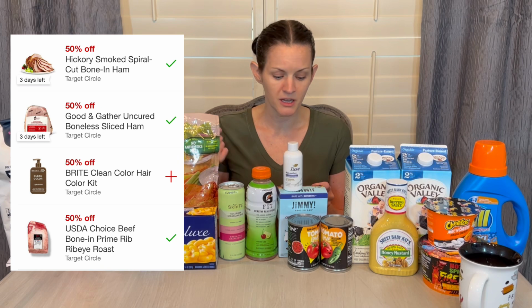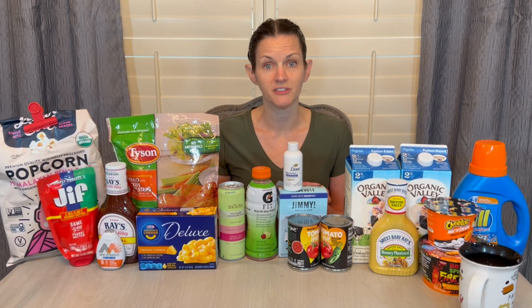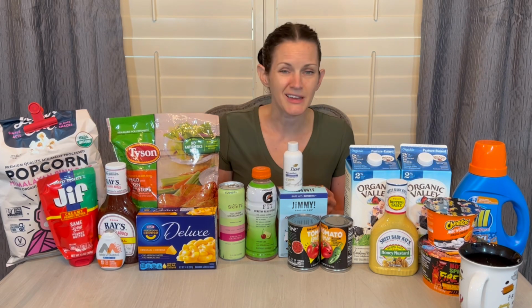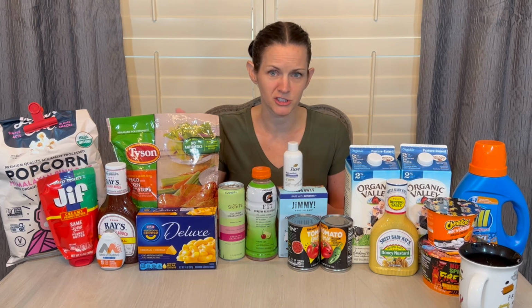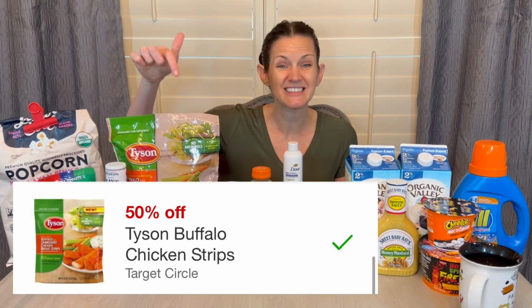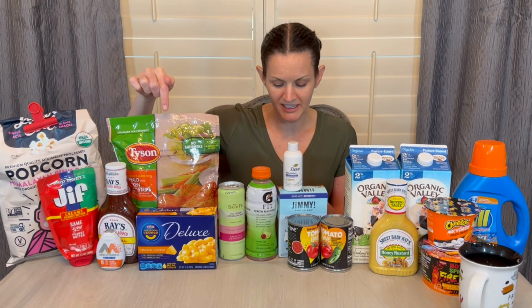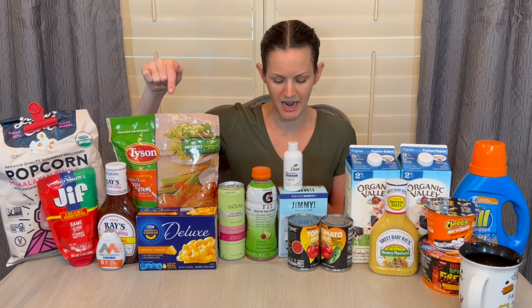Sliced ham, spiral ham, prime rib, ribeye roast, all of those had 50% off Target Circle offers for me. That's not something we'll eat, so I didn't want to buy it just to show you. I figured I could just tell you about it. These Tyson buffalo strips, I bought these last week because the deal was better, but they're still 50% off with that Target Circle offer if you want to snag them.